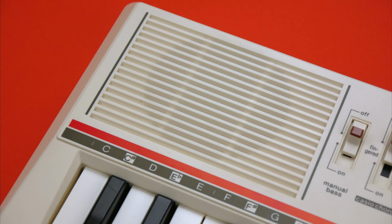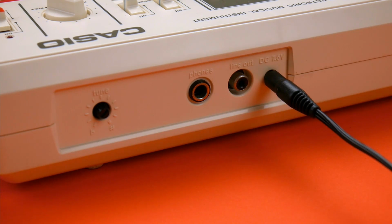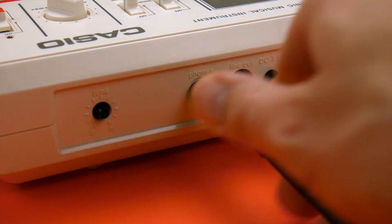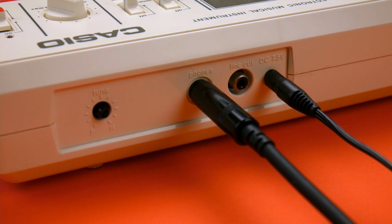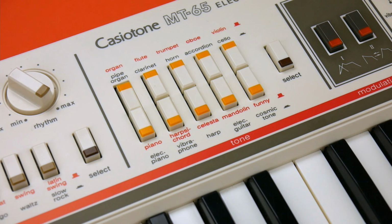The speaker isn't too bad, but of course I will use one of the outputs for recording. The noise level is the same for both outputs, but the headphone jack is a little bit louder and it mutes the speaker. Let's start with the tones in normal mode. We have 20 of them. The first one is organ.